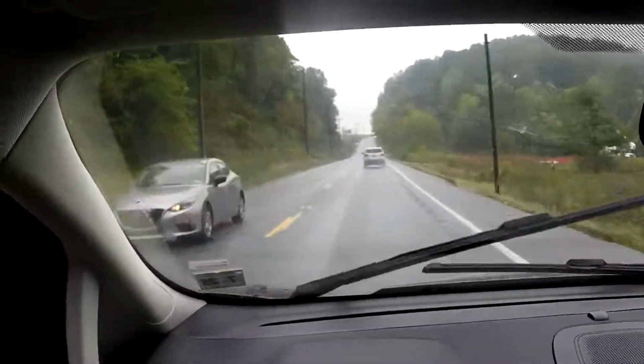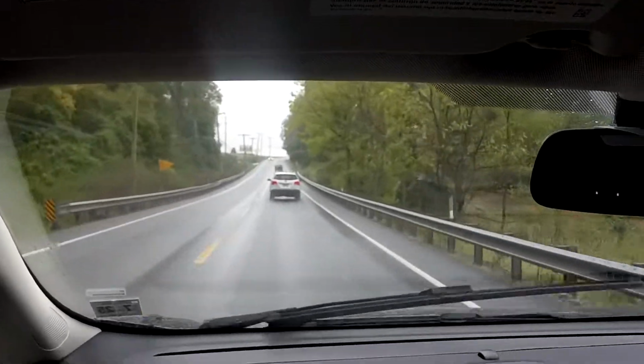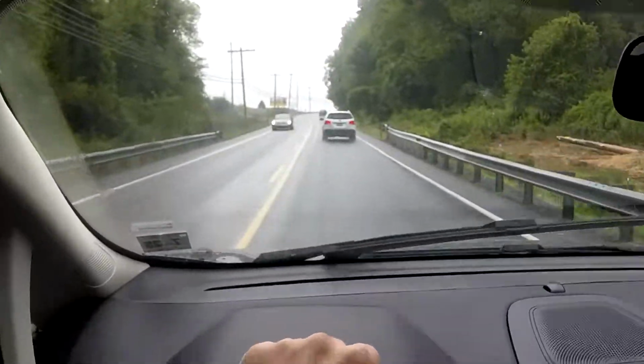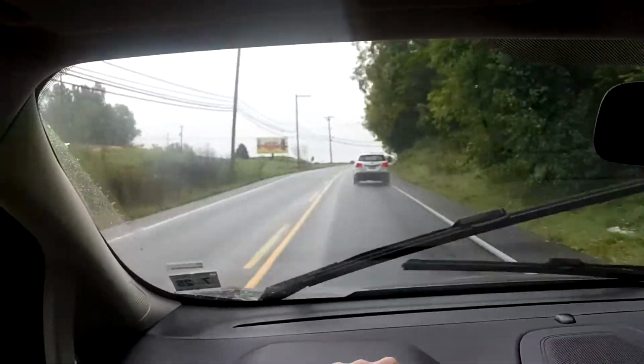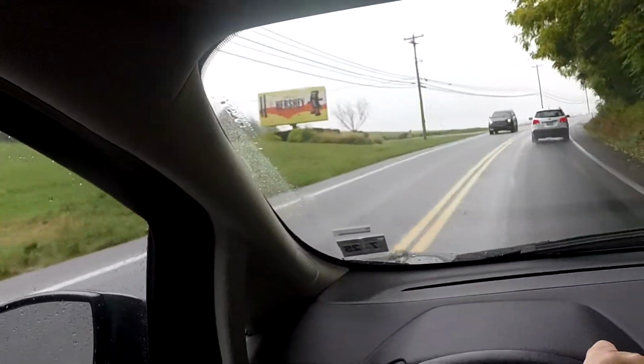Look how green it is out here. I mean, it's starting to see fall colors a little bit, but so much foliage. I mean, if there's not a farm there or a road, it's just all these trees, densely forested. Welcome to Hershey.